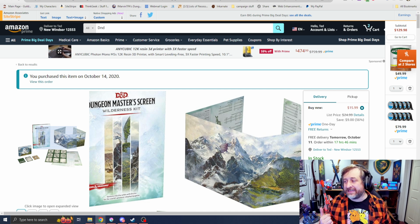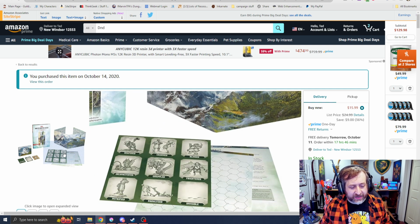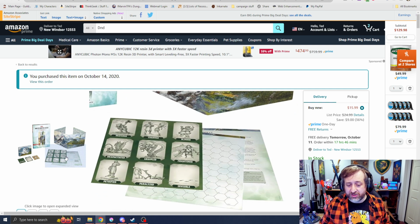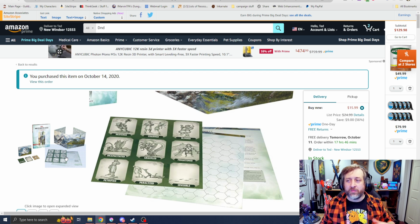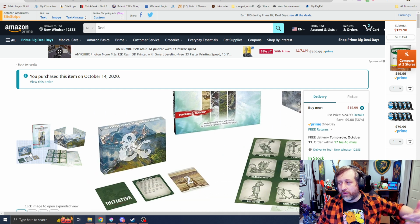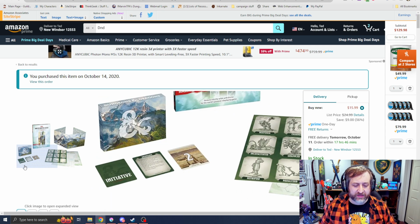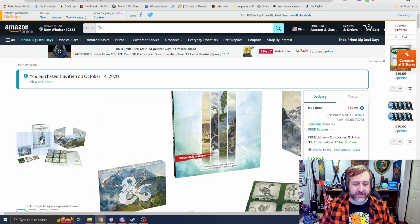It is not only a DM screen for you to use that has a really awesome dragon art on the outside. It has cards for all the conditions. It has means for tracking movement and exhaustion and food and stuff. It actually has its own wilderness tracking rules in it, which don't exist as far as I know in any other D&D book. It also comes with, again, initiative cards and a little tuck box for everything.